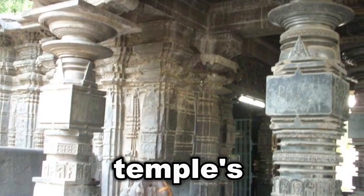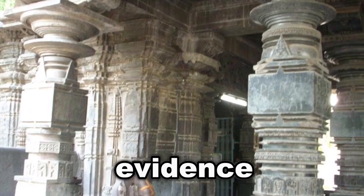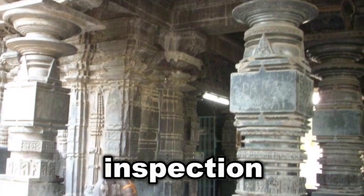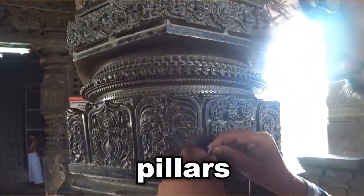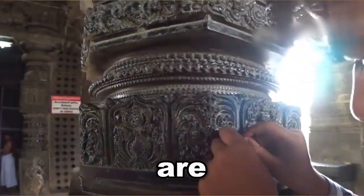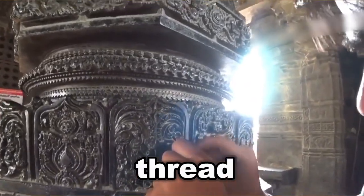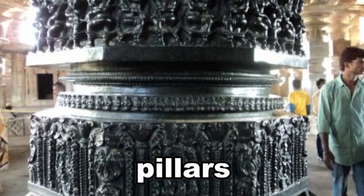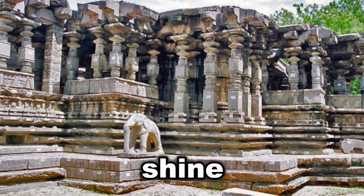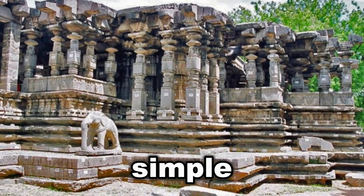Furthermore, the temple's pillars provide intriguing evidence of drilling machines upon closer inspection. You can notice very tiny holes drilled on these pillars. In fact, they are so small that even a thread can't pass through them. And just look at the finishing or polishing of these pillars. Such shine and polish can't be achieved with simple tools.